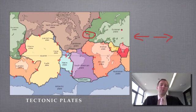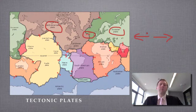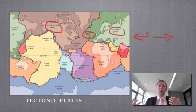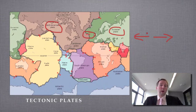And that is because the Eurasian plate and the North American plate are actually moving away from each other. So these tectonic plates, they cover the Earth, and they're actually always very slowly moving. And therefore, the continents on top of them are also very slowly moving. And that's a theory called continental drift. So the tectonic plates are always moving, and so are the continents on top of them. And that's a large part of the structure of the Earth.